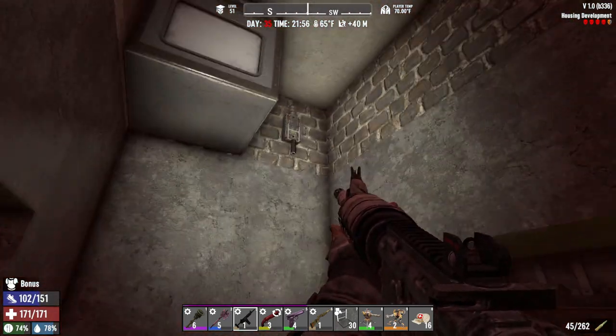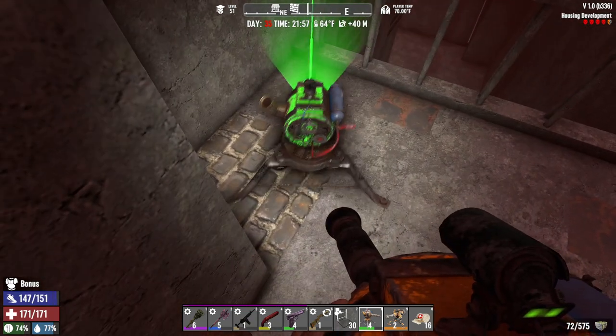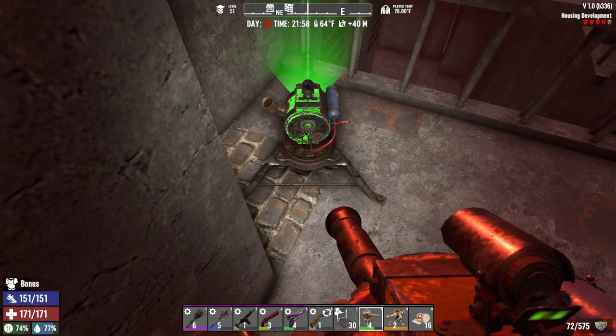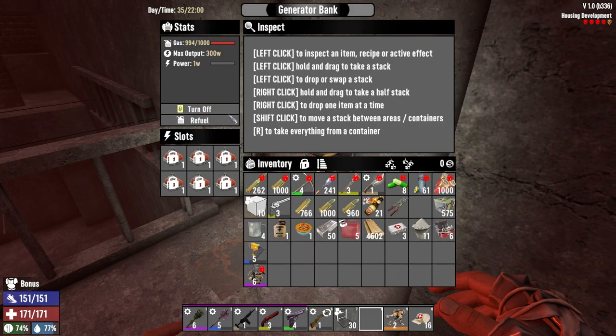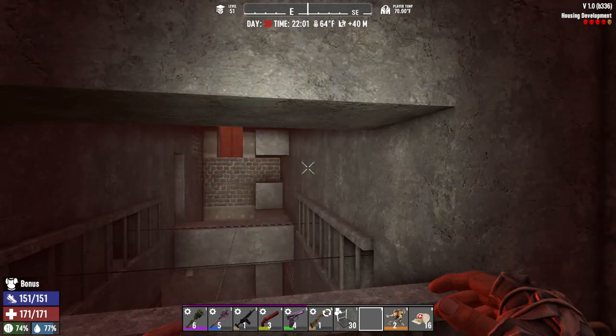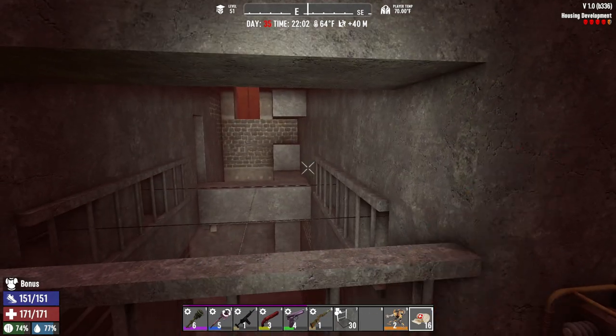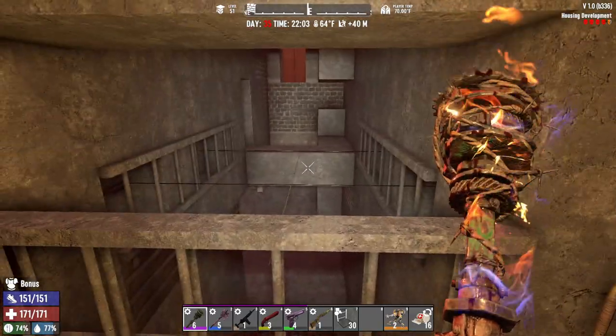Oh, we also set this up on a switch. Put down Junkie. Put down Junkie. There we go. Okay. So the battery bank is on. It's only using 1 watt going to the switch. But we're not... Oh, I guess I should turn it on. There we go. Now our electrical traps are turned on.